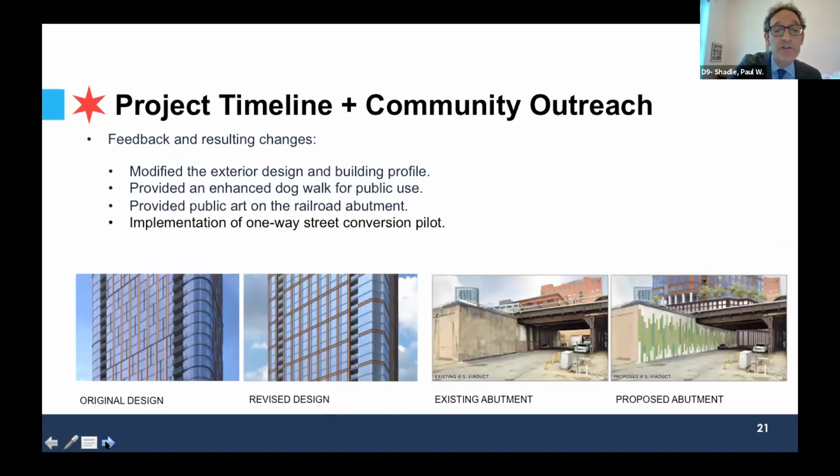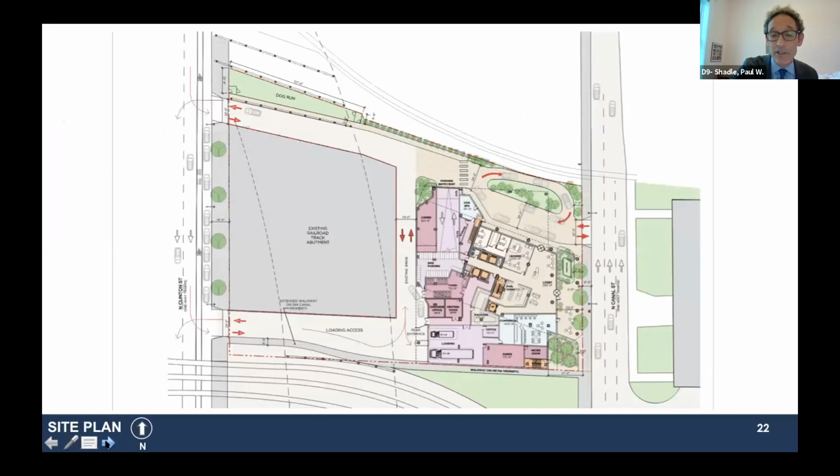This page shows some additional changes, including modified exterior design. The left is the beginning, the right is the end. There were multiple iterations in between, resulting from conversations with, again, DPD, the alderman, and the community. They will have an enhanced and covered dog walk, which you will see in a later slide. They will provide improvements to the rail embankments that run along the spurs that Emily described earlier on this unusually shaped property. And they will also implement a one-way street conversion pilot program along both Canal and Clinton Streets, which will be described in more detail later. I'll now turn this over to Vern Lohman with SCB to describe the project in more detail.